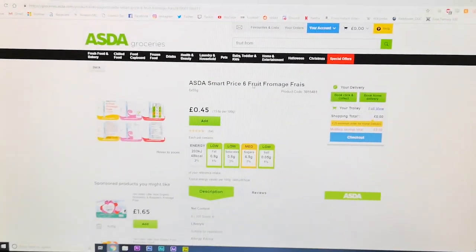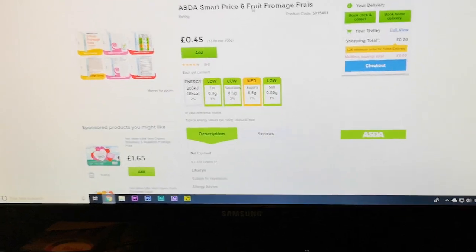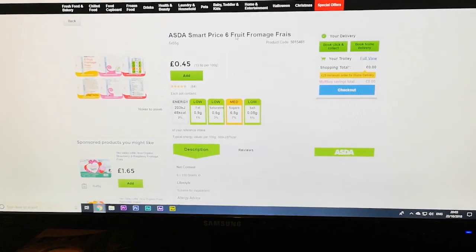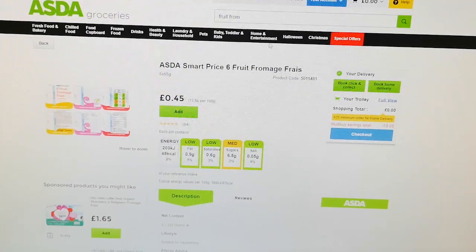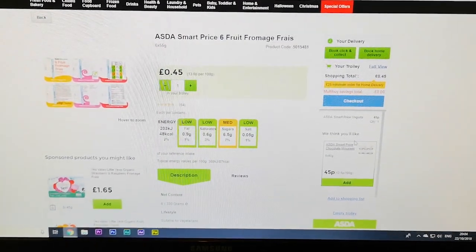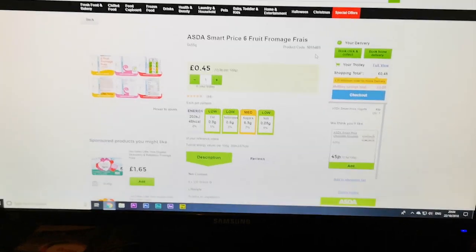That's our shopping list, but I won't show you all of that just now. Just going to order all the stuff we need for the ASDA Smart Price week. I'm going to be starting off by adding on some ASDA Smart Price 6 fruit fromage fraise. Boom. Lovely jubbly. 45p, top quality gear right there.